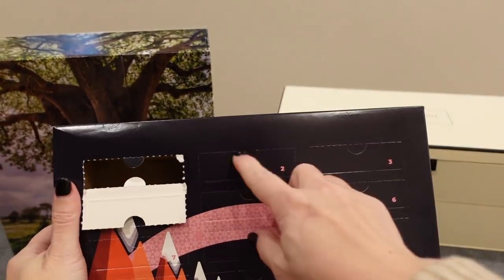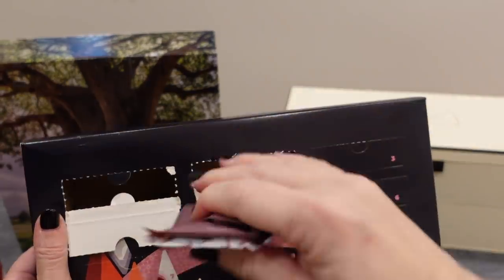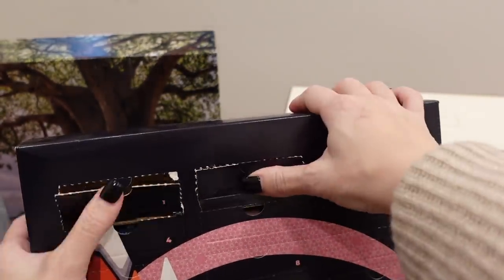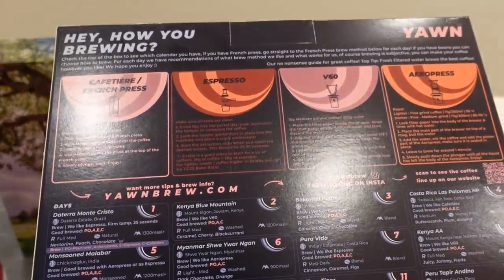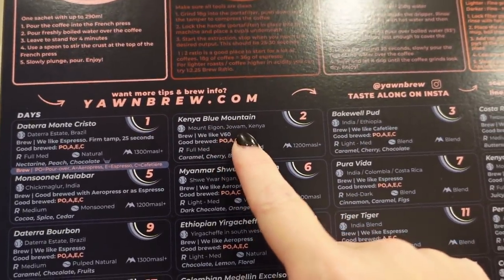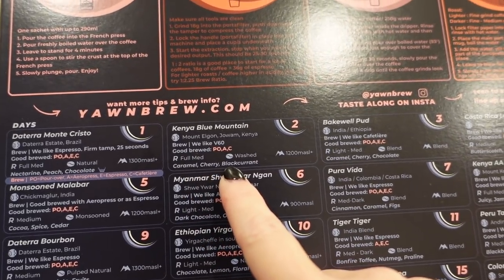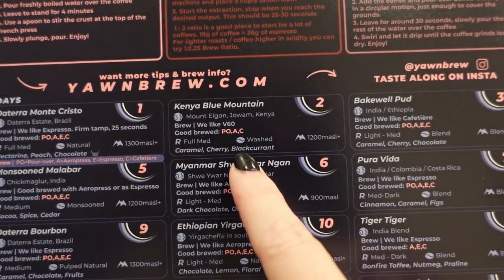I just woke up and I thought I would go ahead and start opening these advent calendars, mainly because I need this coffee one. So let's go ahead and hit this Yawn coffee advent calendar. Okay, here we are, day two. They have the descriptions on the back here. So today we've got Kenya Blue Mountain, caramel, cherry, black currant. So I guess it's supposed to be a little fruity.